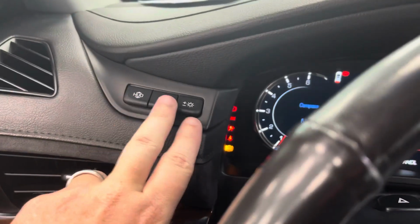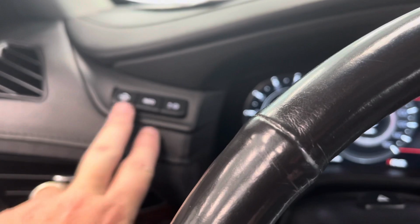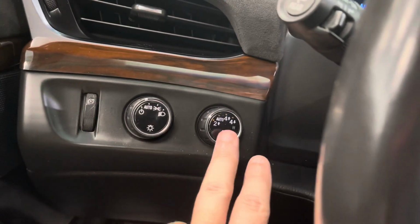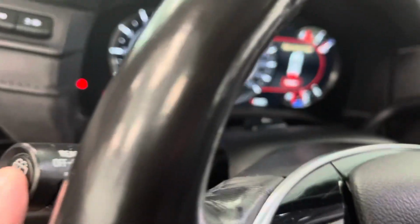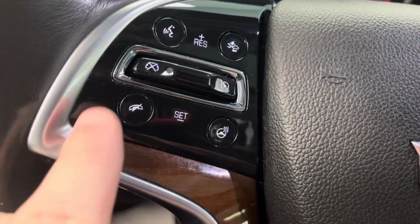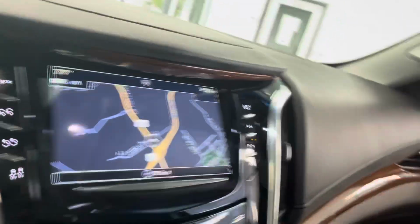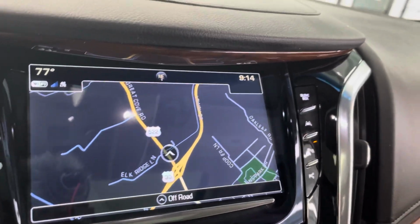We got your heads-up display and all your toggle settings for your displays up here across the top. Also got your automatic headlamp controls, electronic shift on the fly 4-wheel drive transfer case. Got your wiper controls here, high beams, turn signals. Got your forward collision, Bluetooth, heated steering wheel, audio controls over here. Of course, we got your power pedals, traction control, all your different modes.